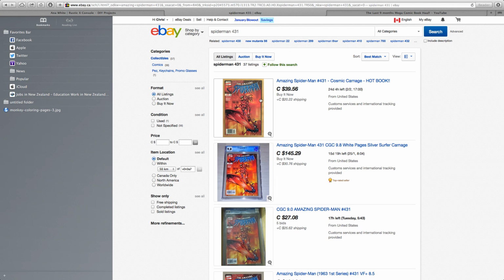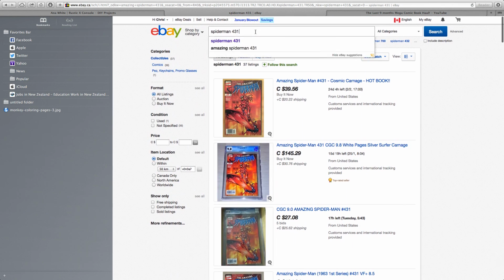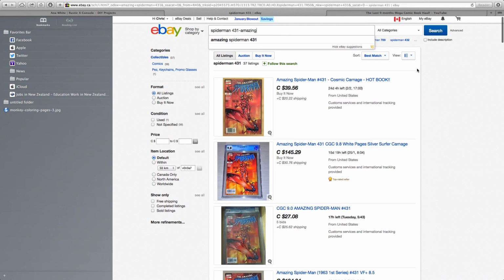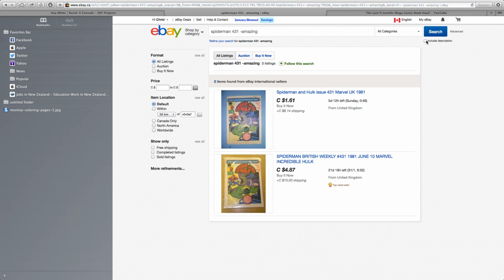Well, Amazing Spider-Man still comes up. That's still what it gives me the first time. But if I click minus Amazing, now it removes all the listings with the word Amazing in it, and we can see what happens. So now it's giving me all the Spider-Man issues that are listed as Spider-Man 431.